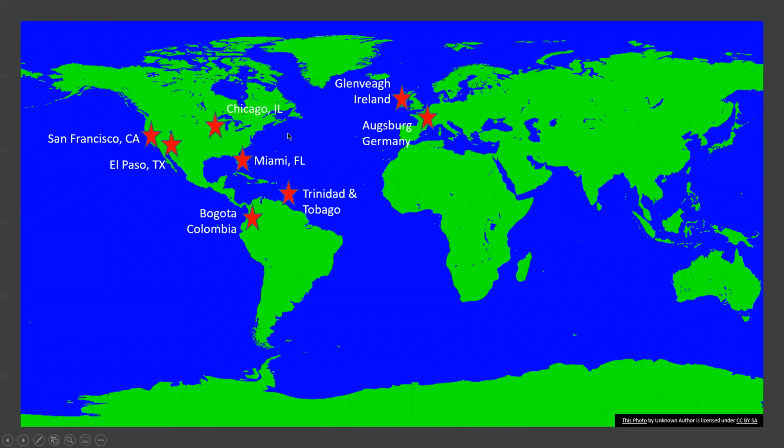We'll start out in Miami, Florida, and then go across the Atlantic Ocean to County Donegal in Ireland. From there, we'll head back to the Bavarian city of Augsburg in Germany. Then we fly back across the Atlantic to the Caribbean island nation of Trinidad and Tobago. Then it's across South America to Bogota in Colombia, before heading back up to the USA for our first stop in El Paso, Texas. Then we move on to San Francisco, California, before finishing our virtual tour in Chicago, Illinois.